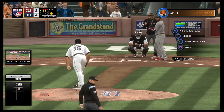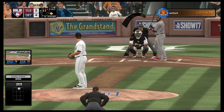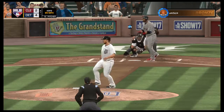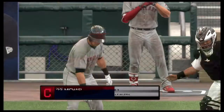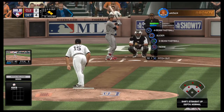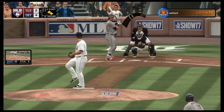Gets him to swing and miss there. 3-2. From the belt, the pitch. And this pitch misses for ball 4. So that's going to move a runner into scoring position now with 2 away. Left fielder. Here's Michael Brantley. 2 outs and 2 runners aboard here in the 7th inning.